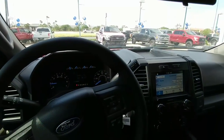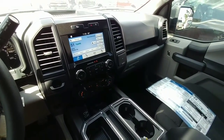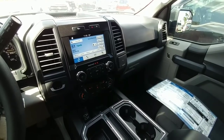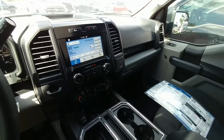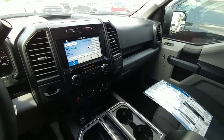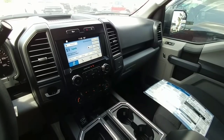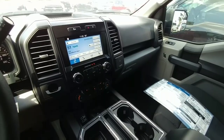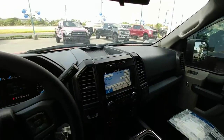Something that's pretty amazing about these EcoBoost engines that come in these trucks now, this one has the 2.7 liter. It's an optional V6 EcoBoost engine. It produces 325 horsepower and 375 pound-feet of torque. It's pretty crazy. Typically, when you would look at the type of engines that would come in a truck at this price point, you'd be looking at trucks that have 250 horsepower and maybe 250 pound-feet of torque. But to get a 2.7 liter V6 in this truck that's turbocharged at 325 horsepower and 375 pound-feet of torque is pretty nice. And again, under 30 grand.